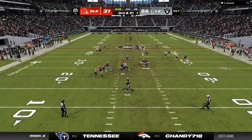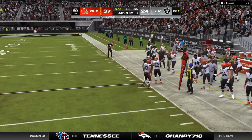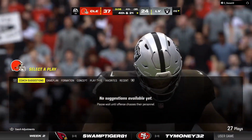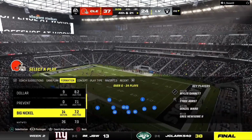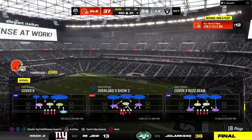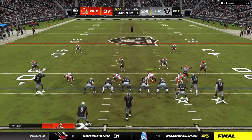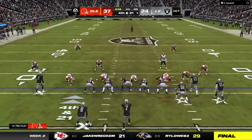Now a shotgun snap as they'll look to throw. And that one too wide and incomplete. And I think we'll probably see him go for it here on 4th down. No reason not to. Down a couple of scores, they have to try and make something good happen. All right, they're going to try and keep hope alive here on 4th down. They're going for it.